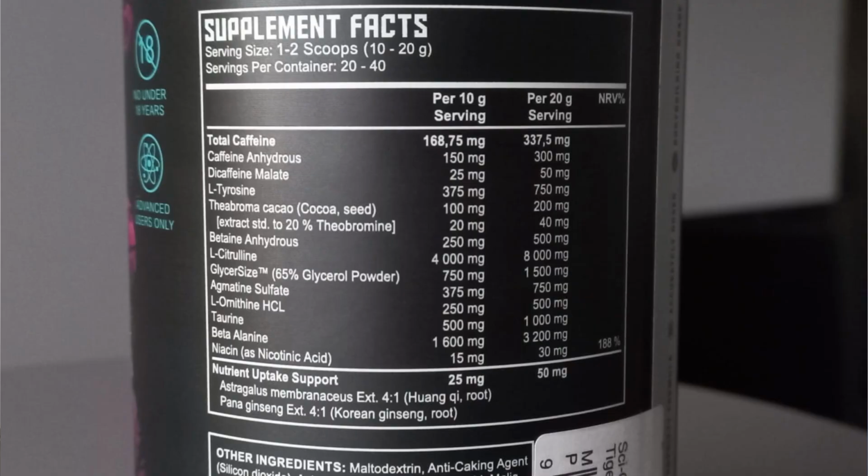not careful. But they also have as a second ingredient dicaffeine malate, which is a slower acting form of caffeine, if I'm not mistaken. So it's a more sustained release to prevent crashing. It has a slight synergistic effect with the caffeine, I believe. It will reduce the crash that you get once it wears off. Only 50 milligrams of dicaffeine malate, which they have the total caffeine as 337.5 milligrams, because the dicaffeine malate will not translate into 1-to-1 caffeine. So from 50 milligrams it obviously yields 37.5 milligrams.